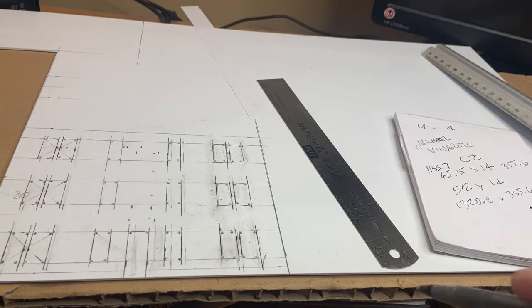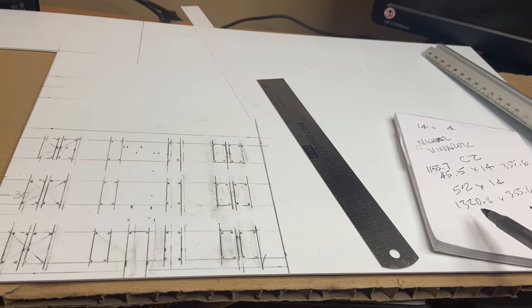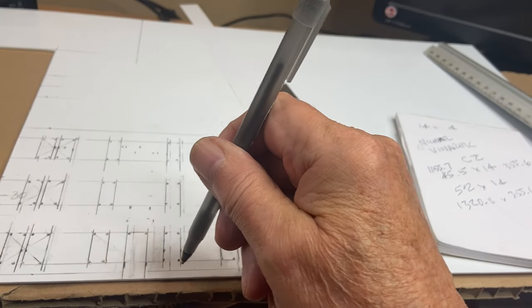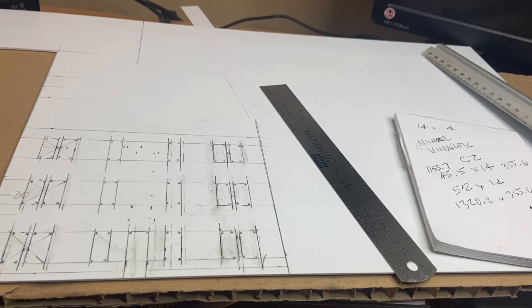But between the windows in here, they were 52 inches long. Now that may be across the sill of the window, I just have to check that.